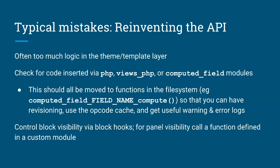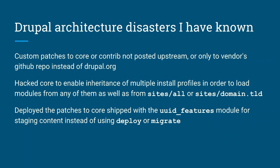You can write block hooks to control block visibility instead of PHP. Again, panel visibility, I mentioned this before. In Drupal 7, you need to write PHP to do that, but your PHP should consist of nothing but one function name, and then that function is defined in something that's actually in Git and has comments, and that you can open in whatever IDE or editor you're using, etc.